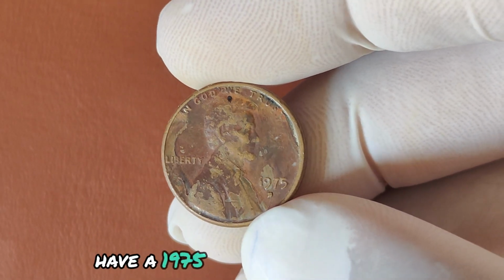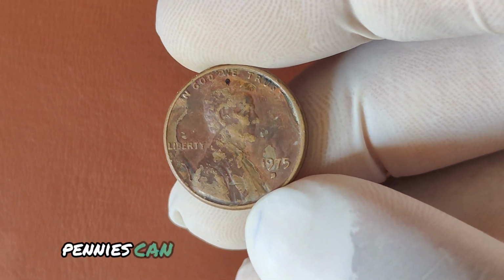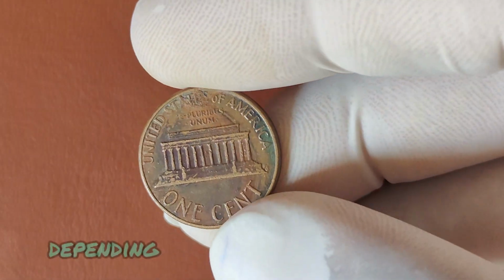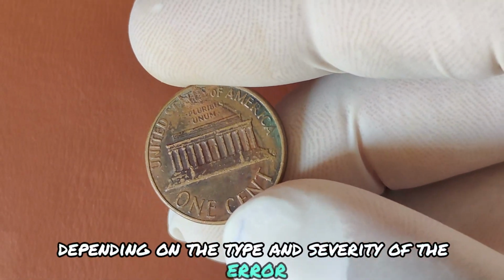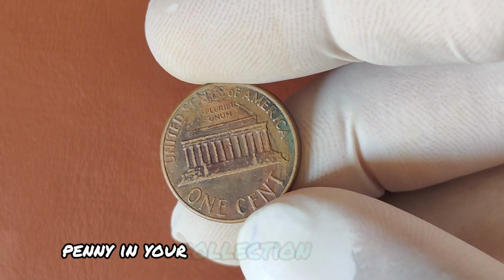Have a 1975 D penny with an error? You're in luck. Error pennies can range anywhere from a few $100s to over $5,000, depending on the type and severity of the error. Wondering if you have a valuable 1975 D penny in your collection?